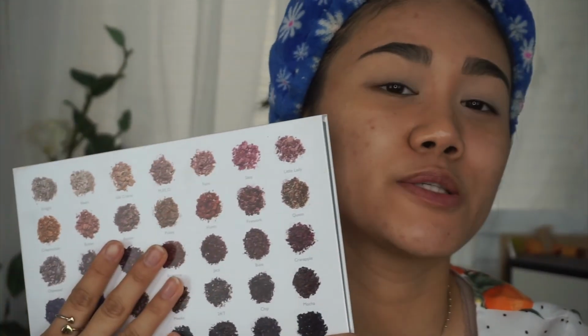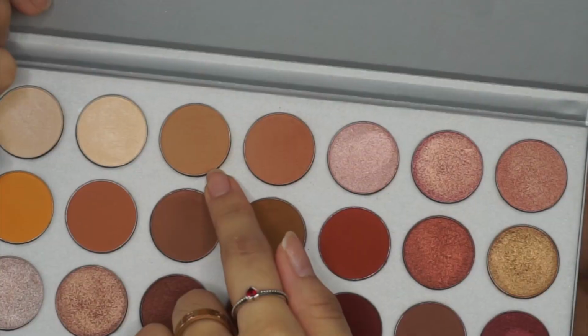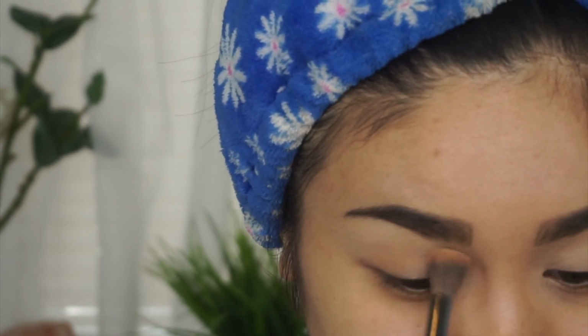Okay, and for today's look, I'm going to be using the Jaclyn Hill Morphe palette. This is my favorite palette. It's beautiful and it has a lot of tones and shades that you can choose from. But for today's look, I'm going to be going for more of the neutral brown nudie shades in this palette. So for our transition color, we're going to be taking this shade right here called Silk Cream. We're just going to use that as our main transition color.